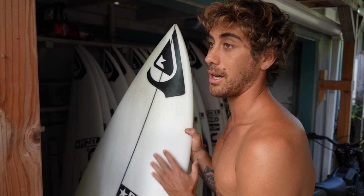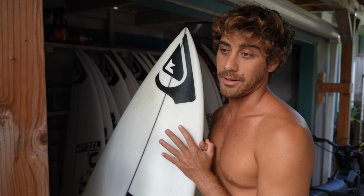I'm about to go surf a little Rocky Point. We got a big swell on the way. Our first one of the season looks like it's going to hit in a few days. Finally, it's going to be solid. Hopefully the conditions are good, not stormy or anything. But yeah, we're going to go enjoy some fun surf right now out front of my house.